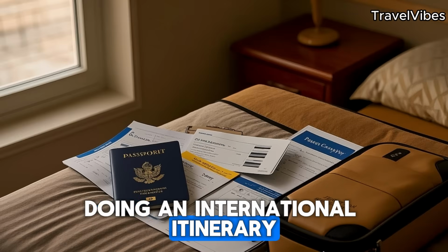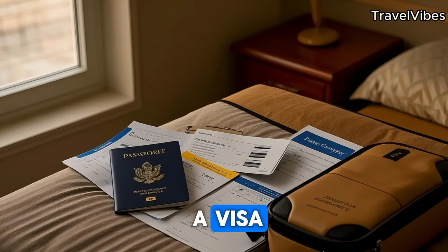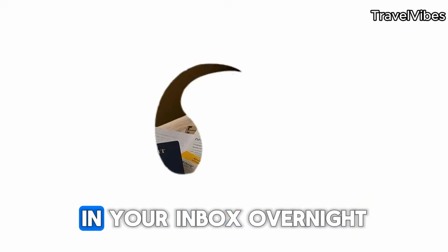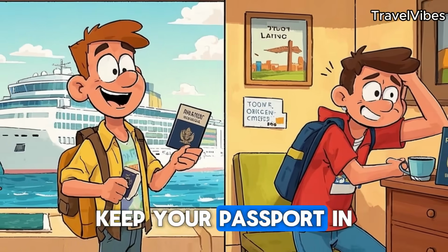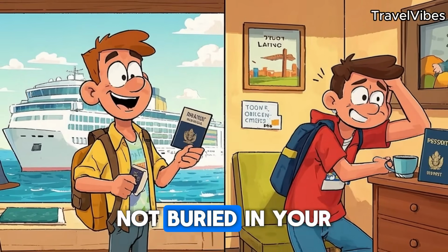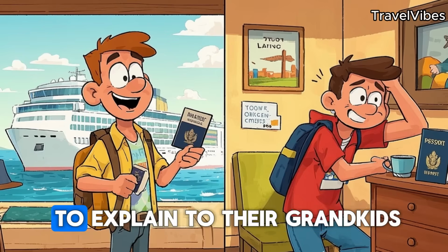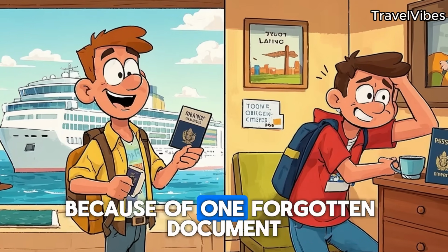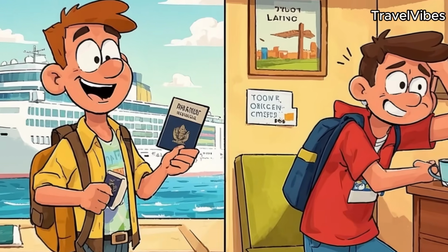Doing an international itinerary? You may also need a visa, depending on the countries you're visiting. And those don't show up magically in your inbox overnight. Keep your passport in your carry-on, not buried in your checked luggage, because no one wants to explain to their grandkids why they didn't make it on the cruise, because of one forgotten document.